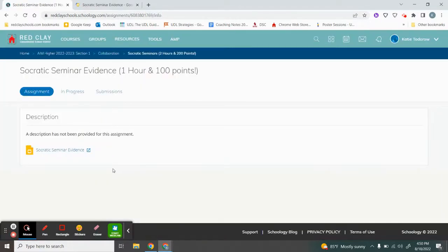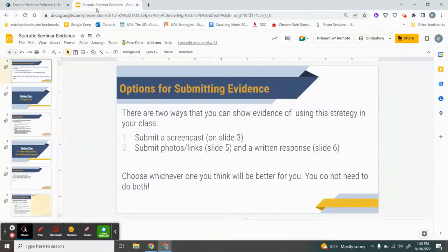When you go in to submit your evidence, you're going to open up the attached Google slide, and all of the Google Slides are going to look like this. They'll explain that you can submit a screencast or a video on slide 3, or you can submit photos and links on slide 5 and a written response on slide 6. You can choose whichever one is best for you.